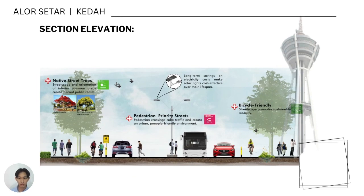Moving on to the section elevation. This section elevation is in front of Menara Al-Usta and also beside Aman Central Mall. I'm using native street trees for the streetscape and orientation of interior common areas, to create a vibrant public realm. I'm using Delonix regia and Peltophorum pterocarpum because the color of the flowers represents Kedah, with red and yellow. I also propose a pedestrian crossing, which can calm the traffic and create an urban, people-friendly environment.